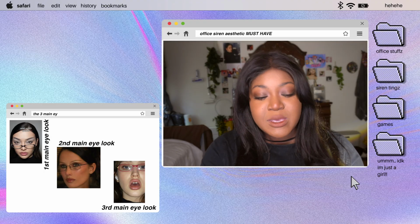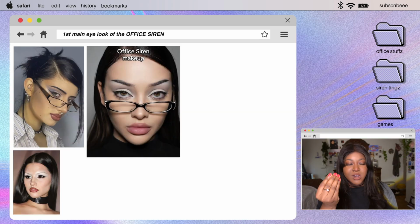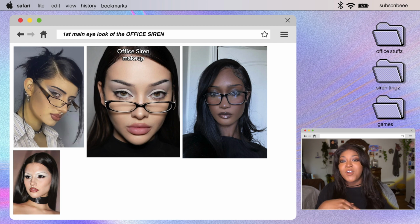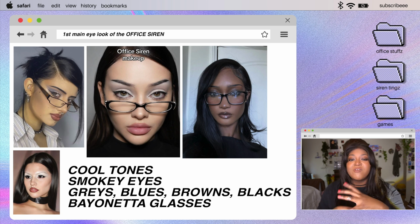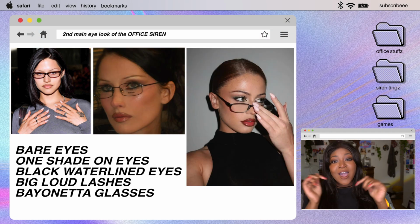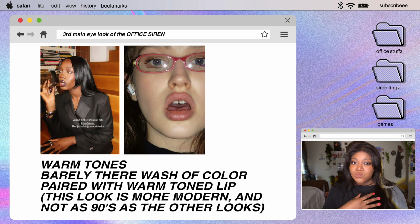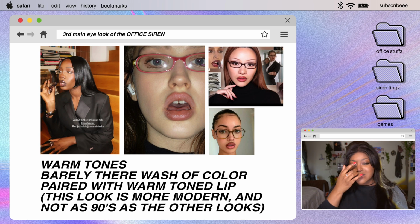The three main themes that I've seen in Office Siren eyes: the first look is this stunning grungy smoky eye that usually involves some type of cool toned gray, cool toned blue, black, maybe even a deep dark brown color. The second type of look is a bare eye look with usually a coal black liner in your waterline, smoky perfection. Love it. The third look is a warm toned eye look that's more about browns and reds, very muted browns, very muted reds. So those are the three looks that I've seen for the Office Siren eye.